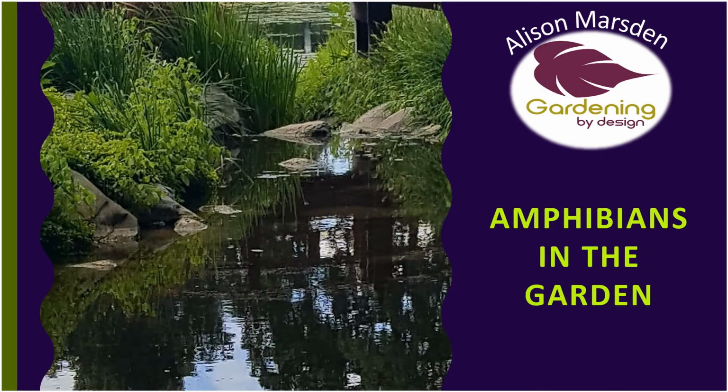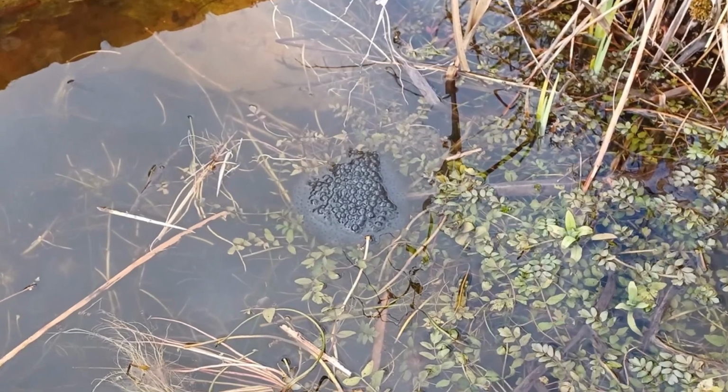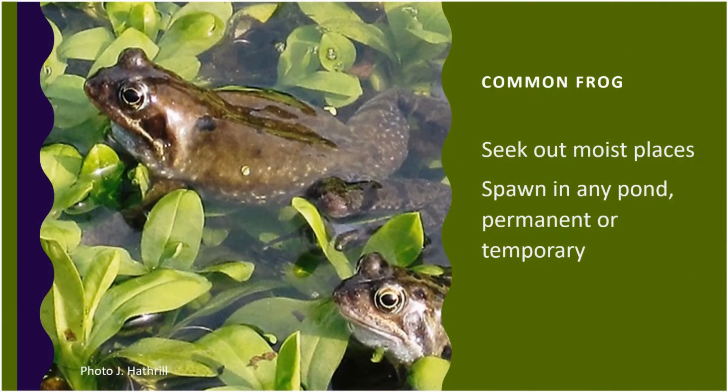March is an absolutely typical time to see frogs and frog spawn in garden ponds, so I thought it a good moment to speak about both these and the other amphibians that we might find in our garden. Common frogs are widespread and will turn up in a garden even if you don't have a pond.